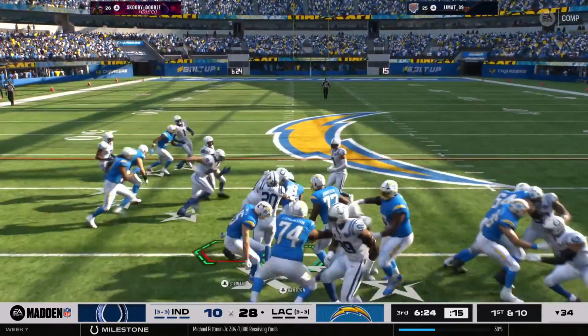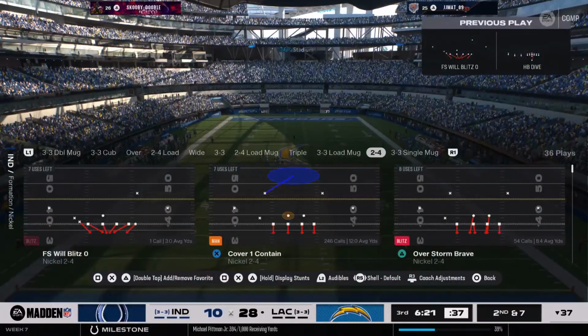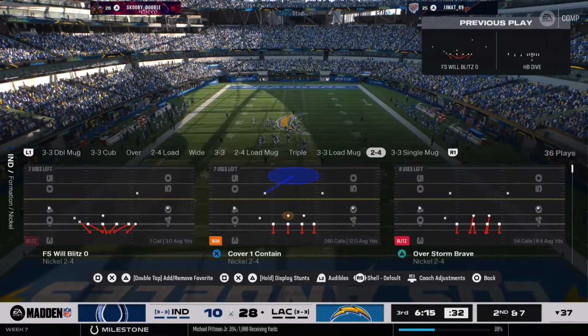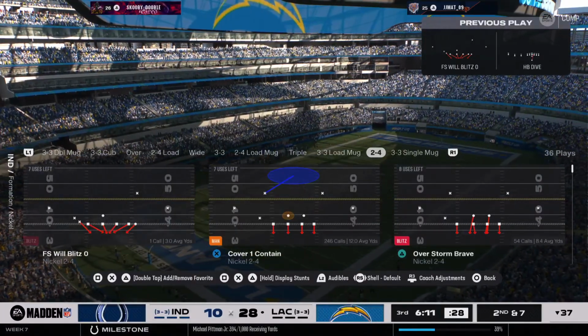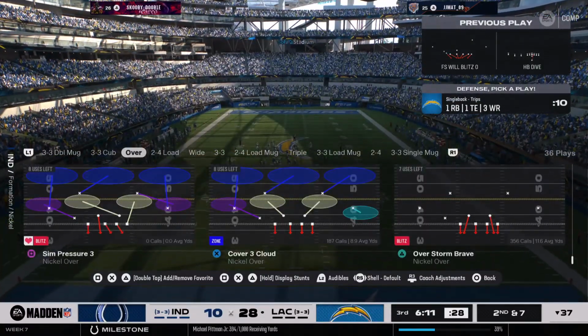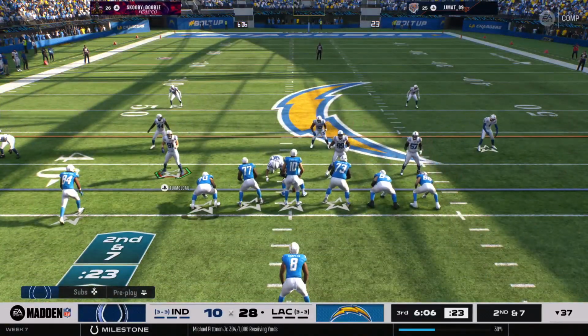On 1st down, right back to Hampton. The hole closes quickly. He'll pick up about 3. He does a nice job coming from his safety position, filling his run gap assignment. Keeps this to a modest gain at best. Here's a 2nd down and 7 from the 37.